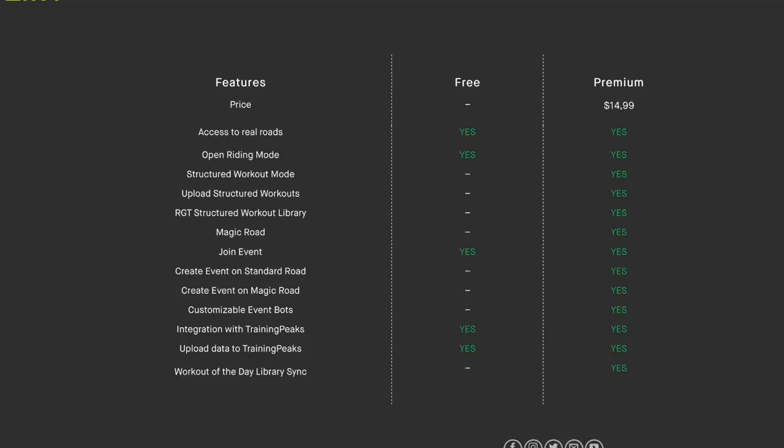Basically, if you want to have access to their workout library, the ability to import your own custom workout, access to creating your own group rides and events, and create your own magic roads, then you need to upgrade to the premium subscription, which is $14.99 per month. Ruby is $12 per month for a premium membership.